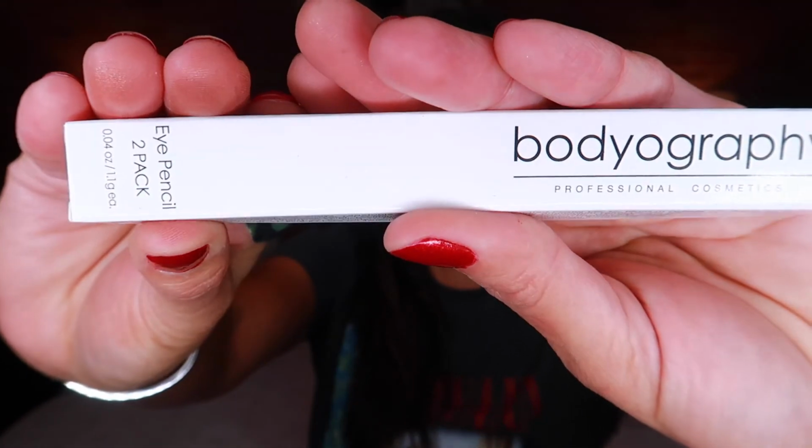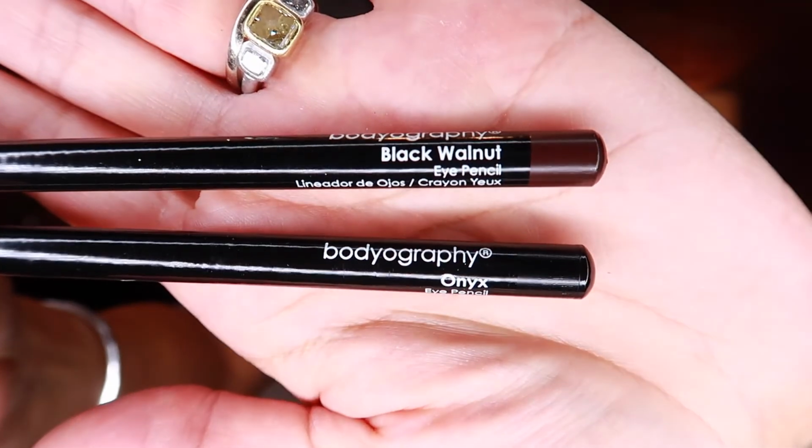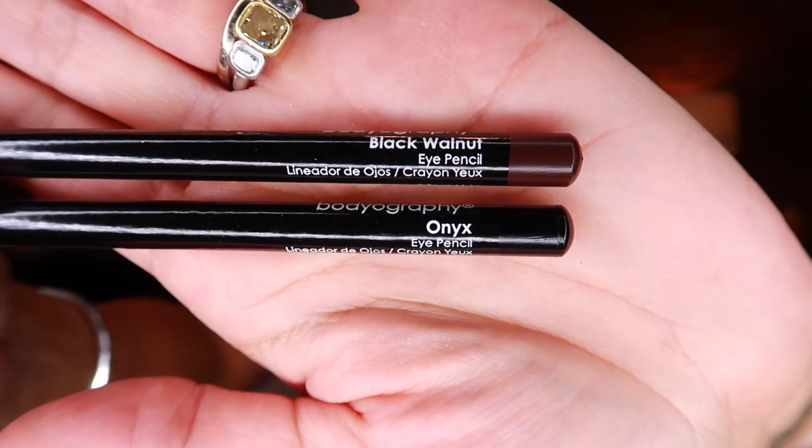Okay, so the next thing I see is this right here from Bodyography. And this one, it doesn't say, eye pencil 2-pack. Eye pencils right here in the color Black Walnut and Onyx. Which are really cute actually. So let's do Black Walnut first.